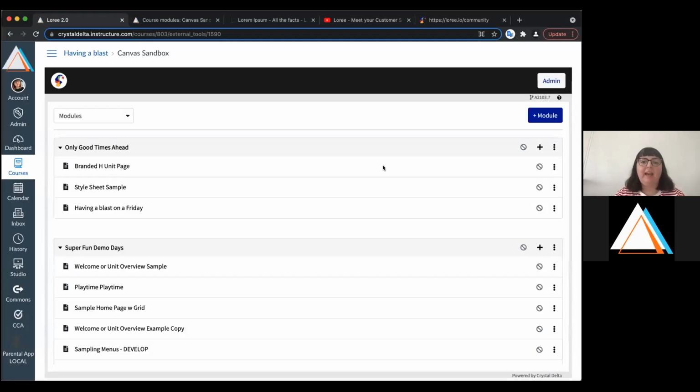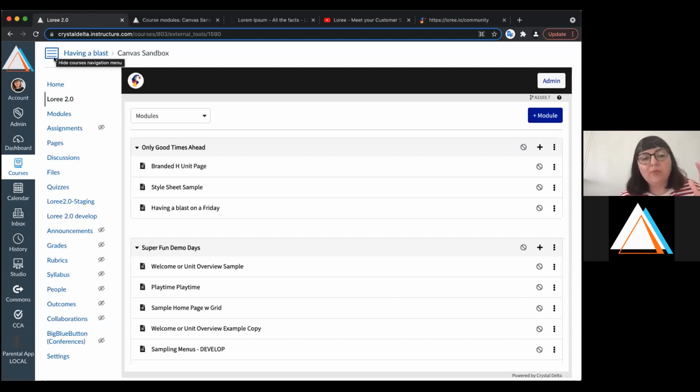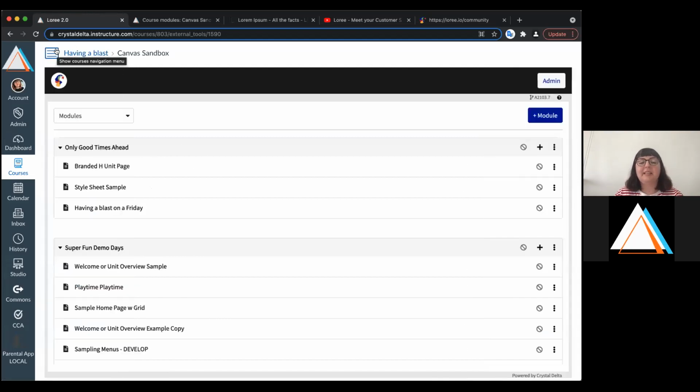Okay, so here we have it. I've launched Lorry within a Canvas course. For those of you wondering, Lorry is accessible via the left-hand navigation menu at a course level. So when you do have access to Lorry in an instance, you can easily open that up. And then I'm going to go ahead and collapse my left-hand nav.